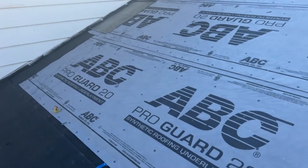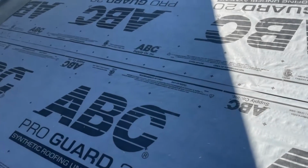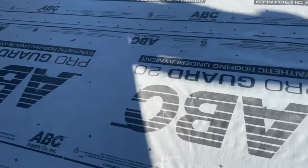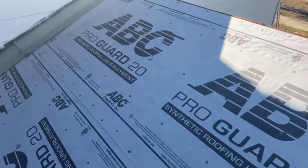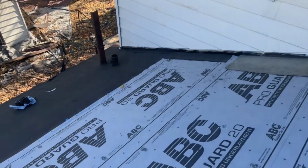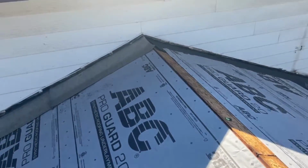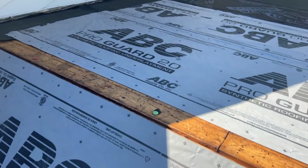One of the stories here is the fact that they've had some leaks in the past, and as I tell the homeowner, we never use paper. Unfortunately, certain conditions arose that we weren't able to get the upgrade to go with the synthetic, and we took it upon ourselves to use some of our extra material from other job sites to put synthetic material on this roof, just because we don't want to put paper on it. So as you can see, it's full synthetic.